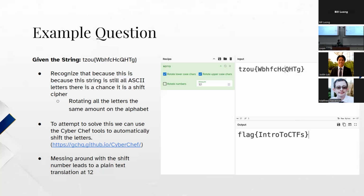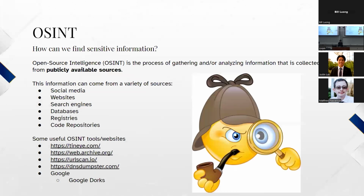And to explain what the shift cipher is, it basically just shifts every letter in your string by that amount of letters in the alphabet. And so, done with cryptography.